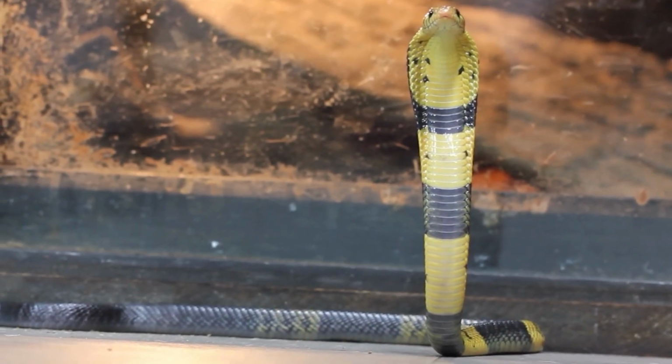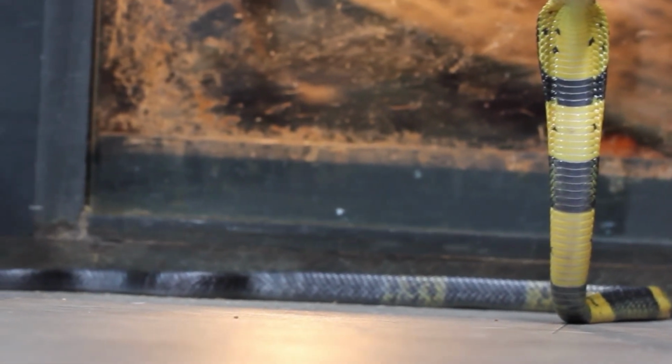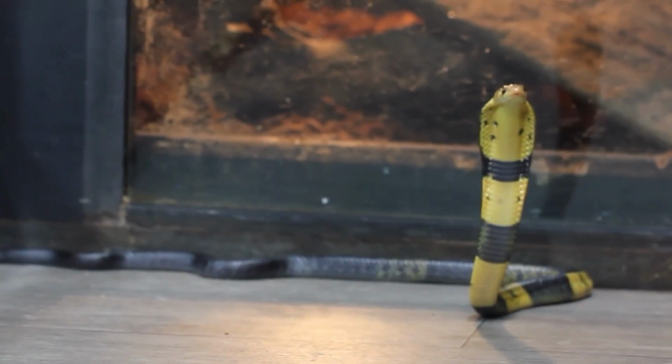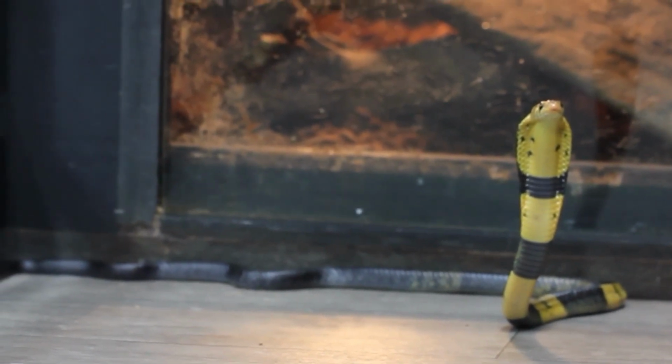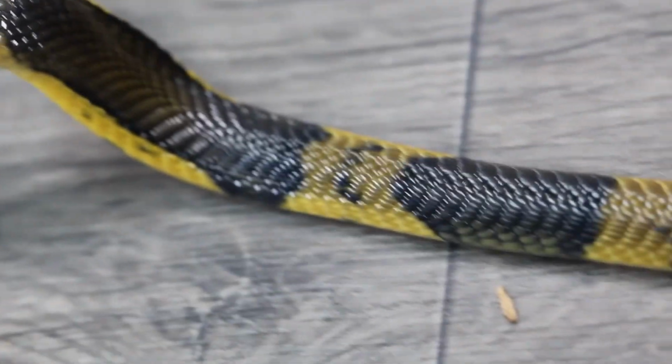The venom of the forest cobra is highly neurotoxic. Forest cobras in general are considered one of the most difficult cobras to handle due to their quick movements and nervous behavior. They're almost like mambas in cobra form. They're great at climbing, great at swimming, great at being on the ground. All around, just an incredible species of snake.